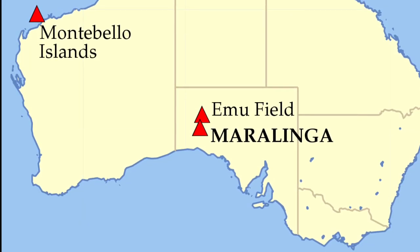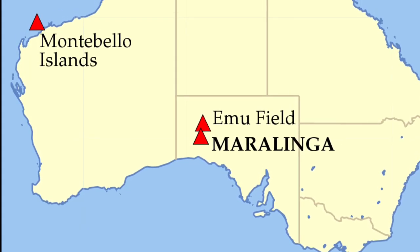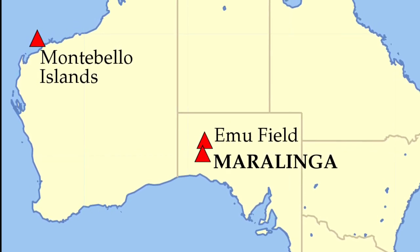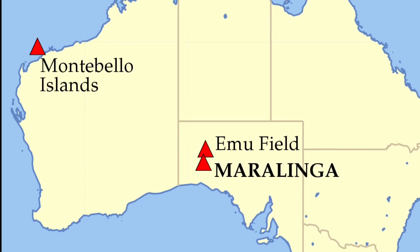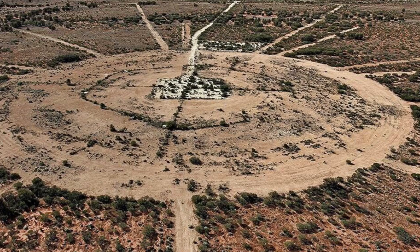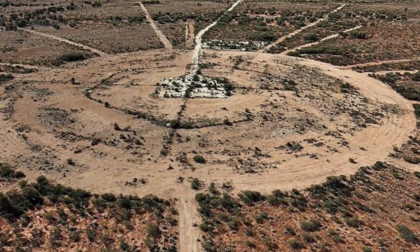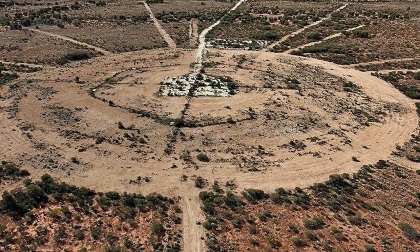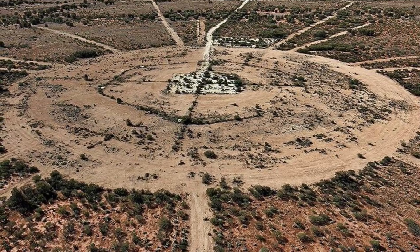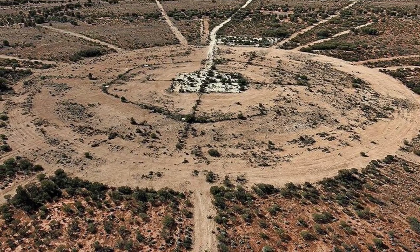In the map of Australia depicted, you will see the three sites selected by the British for the test sites. We will only focus on the one that says Emu Field. In the picture presented, you will see Emu Field, the site of the project codenamed Totem One.